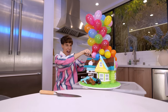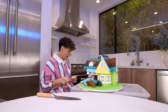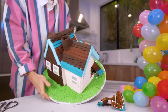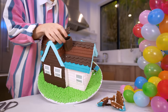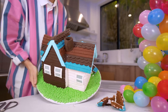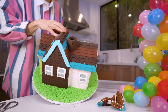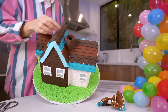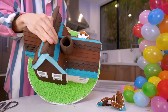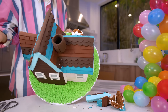3, 2, 1. It's the thought that counts, I guess. The way this was done, it's so clever. Do you see how it was actually attached to the chimney, which I think in the movie they've done the same thing, right? Is that where the balloons come from? I can't remember, honestly. It's been a while since I watched the movie. It's so clean, there was no weird attachment. You literally can't even see it. It was just attached to the chimney. There's nothing on the inside, so I have no idea how they've done this.